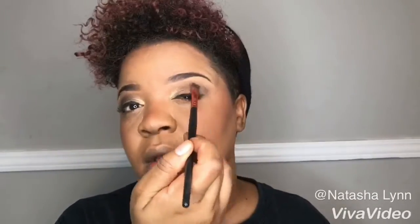So for this look, I'm using a lighter color on the inner part of my eye and a darker color on the outside. When using a darker color on the outside, I always say less is more. Start with a little bit and then gradually build up.